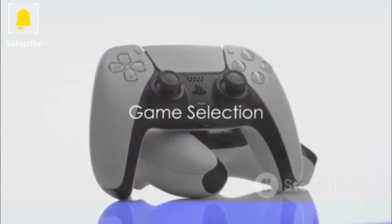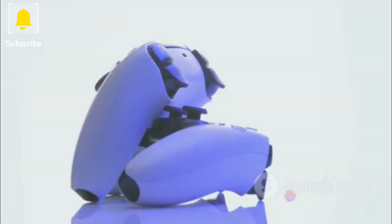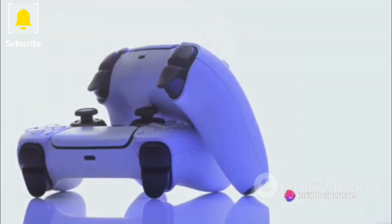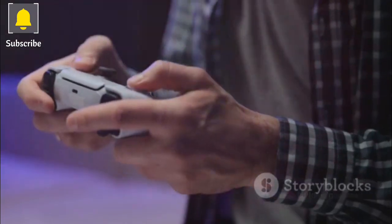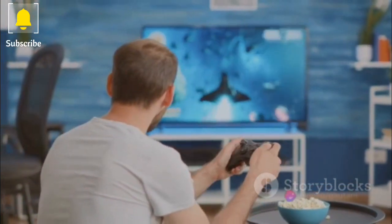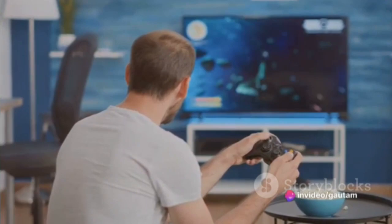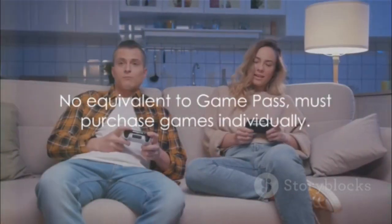In terms of games, the Xbox Series S leans heavily on Game Pass, a subscription service offering access to a library of over 100 games for a monthly fee of $9.99. However, it falls short when it comes to exclusive titles, especially in contrast to the PlayStation 5 Slim. The latter boasts a larger library of exclusive titles, including fan favorites like God of War, Horizon Forbidden West, and Gran Turismo 7. The downside? There's no equivalent to Game Pass, meaning you'll have to purchase games individually.